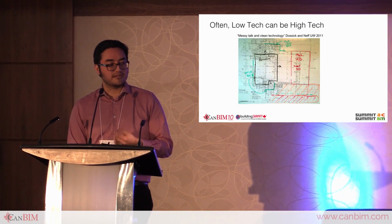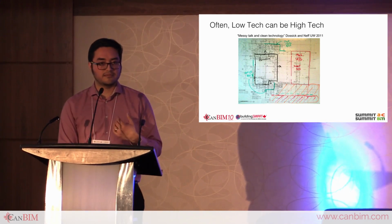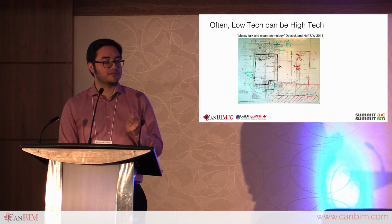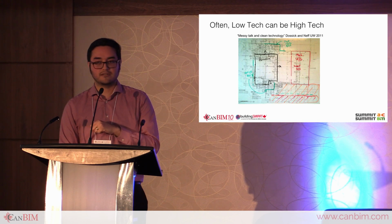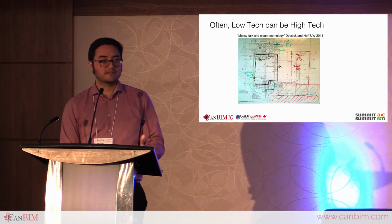But the idea of the researchers, or the findings, were that the fact there was a whiteboard allowed the trades to participate in a way that they couldn't when it was just the model shown up on the screen. So this is, again, to illustrate that low-tech can be high-tech.